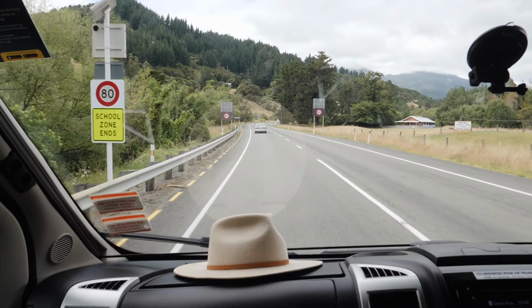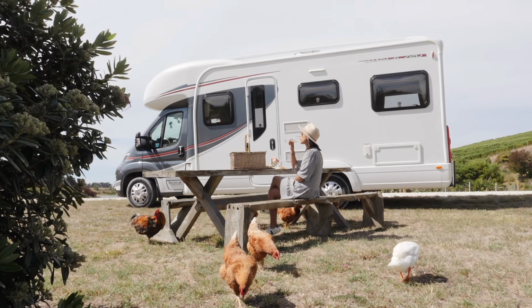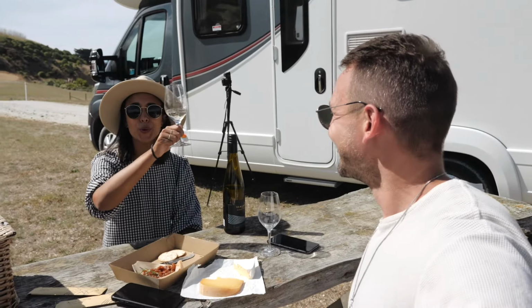Next stop, Blenheim, a place that some would affectionately call the home of wine in New Zealand. So, you know, we'll be embracing that over the next few days.